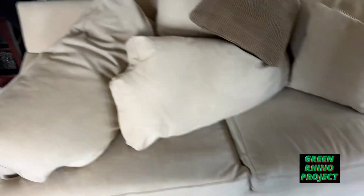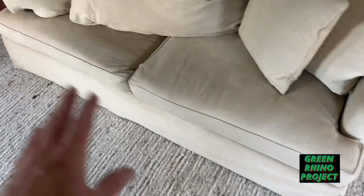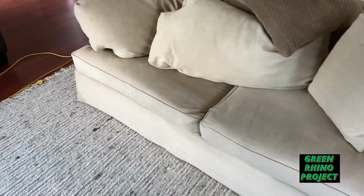Drying up well, man. I wish I had a before picture when everything was on there, it was day and night. It's gonna be looking brand new by the time it dries.